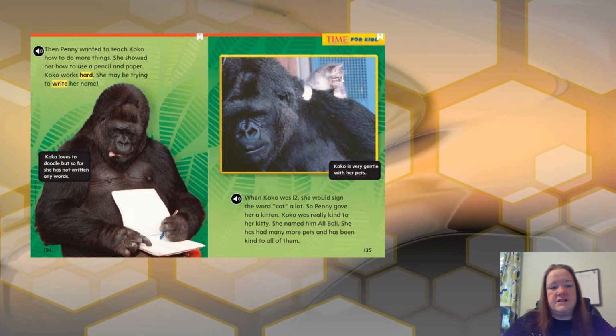Then Penny wanted to teach Coco how to do more things. She showed her how to use a pencil and paper. Coco works hard. She may be trying to write her name. The caption to the picture says, "Coco loves to doodle, but so far she has not written any words." Go to the next page.